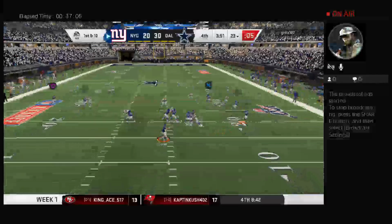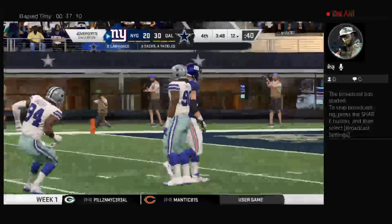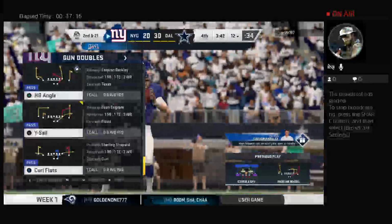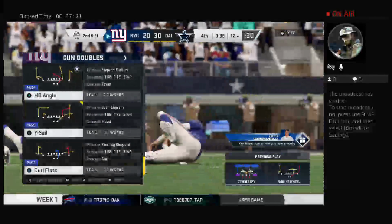Trying to shake off the interception from the last drive. He'll look to throw. And the Cowboys' pressure gets there this time for the sack. DeMarcus Lawrence able to disrupt yet another pass play. That is his third sack of the afternoon.